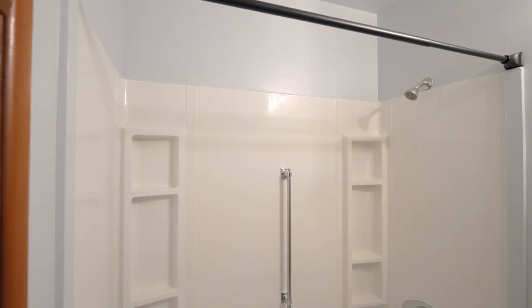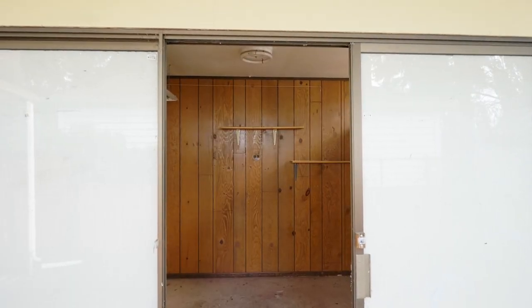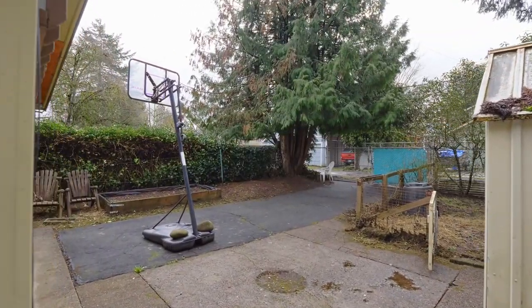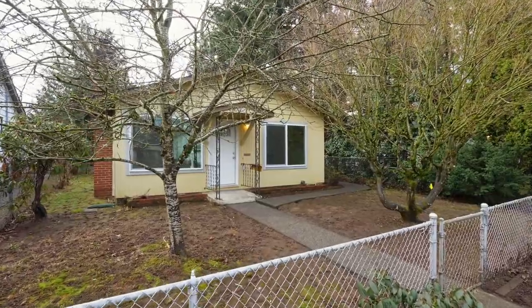The sellers have already done a lot of the heavy lifting with this home, with a new roof in the last year, plus a recently updated water heater and windows, both in the last couple of years. Really, the only thing left to do would be the exterior paint, and with the right offer, the seller is offering a credit for that.